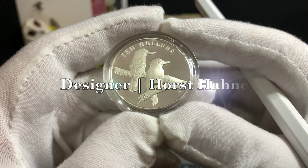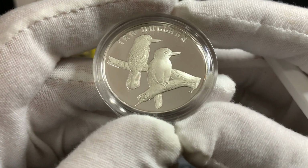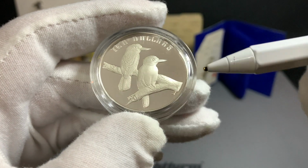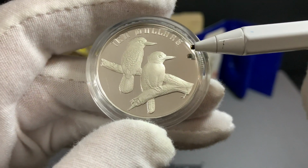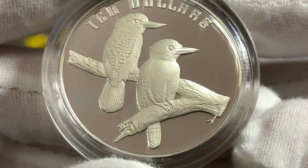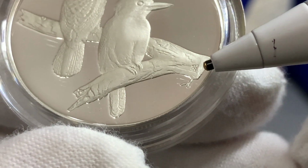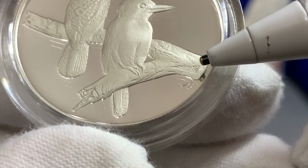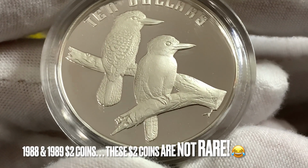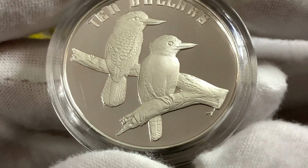On the reverse, we have the design by Horst Hahn, the famous designer of the Aboriginal elder on the Australian $2 circulating coins. We can see the design of 2 kookaburras perched on a tree branch, and the only inscription on the reverse is the face value of the coin, $10. Let me just zoom in so you guys can have a closer look. We can see the initials of the designer, HH, right over here. You will see the same initials on the reverse of the first 2 circulating $2 Australian coins. This coin is quite stunning.